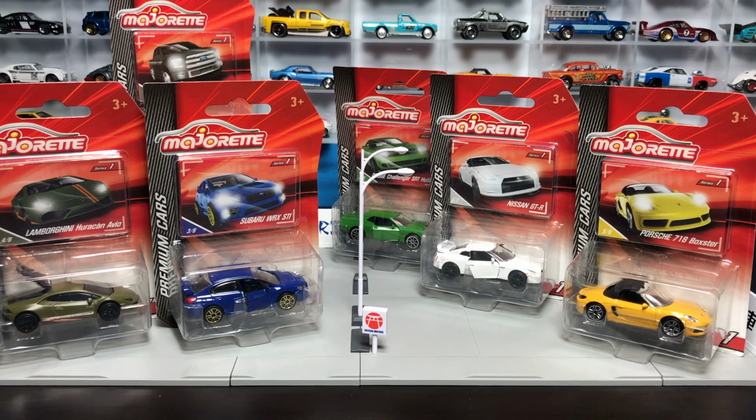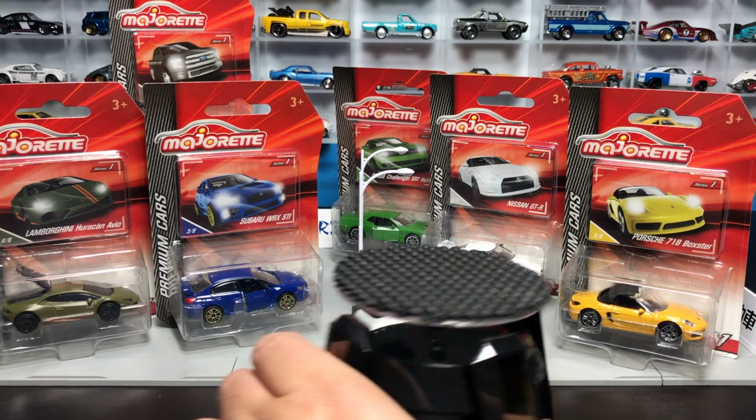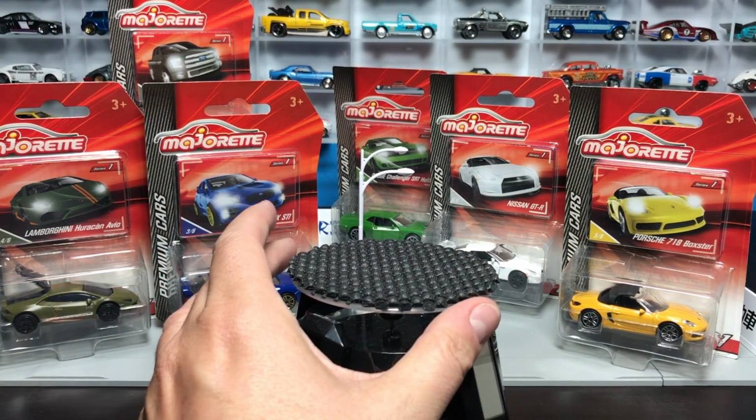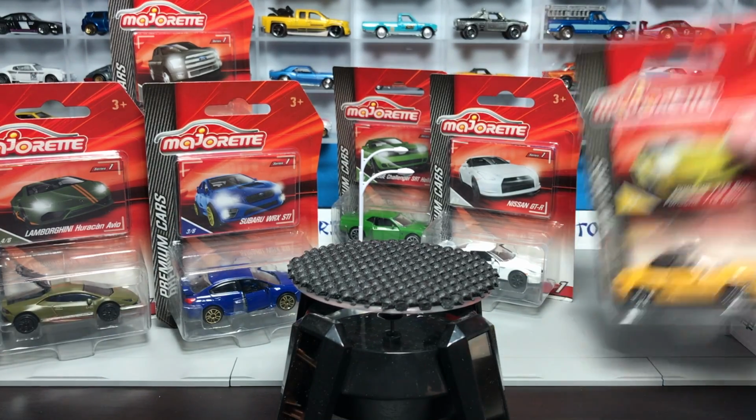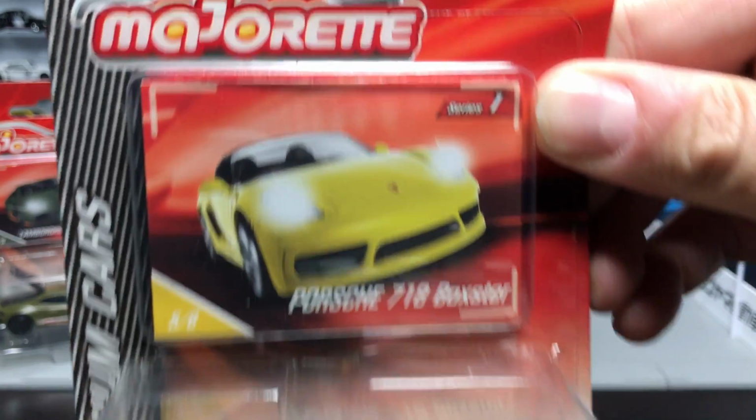A couple of details about them as we go through them. Some of these are more limited than others. Not because they say limited edition on them. Just some are. There's fewer of some than others, and it'll be up to the collectors to figure it out. So let's do this. There's the little showcase. Let's get that going, our little turntable, and let's start opening cars. And let's start with the new castings. The Porsche 718 Boxster is the first one.